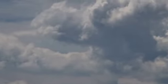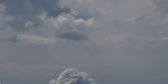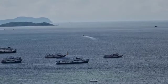Over there is Koh Lan. Am I right? Koh Lan. Islands over there where you can have a day out. You can see the speedboats actually in the distance making their way back and forwards from there. If I can just focus in on it. There you go.